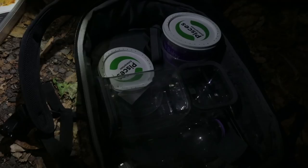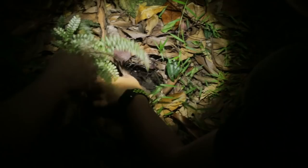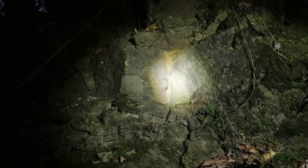Oh, look at them. Oh, there's a baby centipede. Oh, look at these. There was a baby centipede. Oh, see him? Right there. Oh, nice. I'm pretty sure he's a tiger form as well. Oh, another red. Oh, he's gone now. Whoa, that's huge.